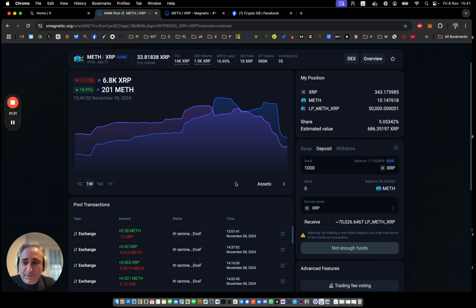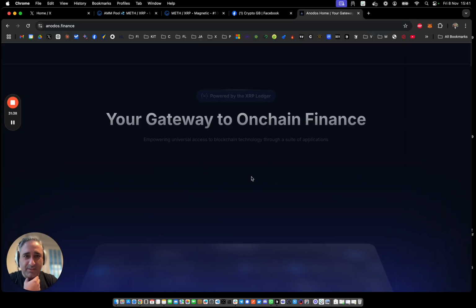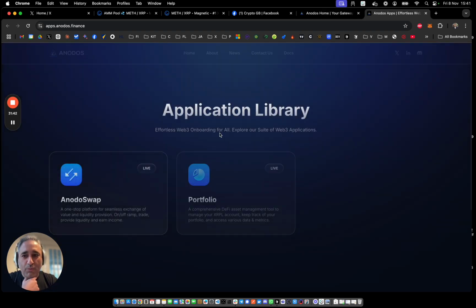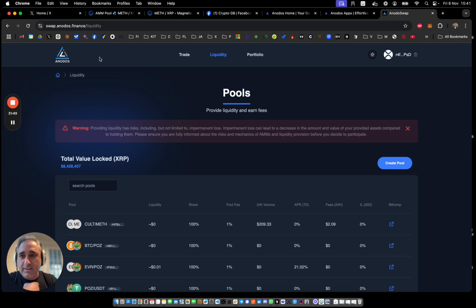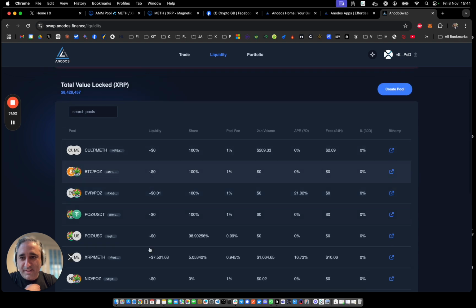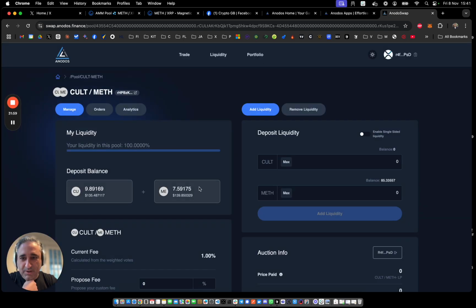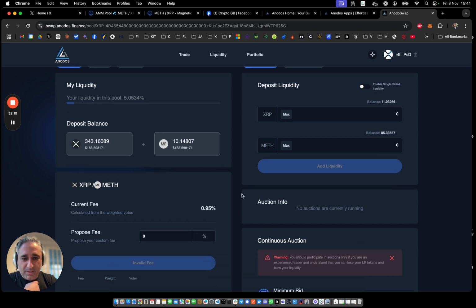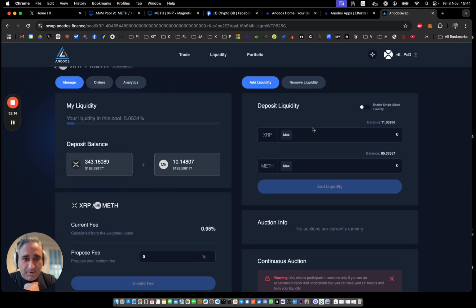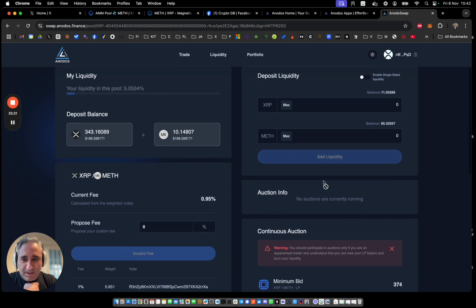I'll show you, I definitely recommend using Anados. Magnetic is quite a complicated interface and it may be quite daunting. So if you want to participate in the AMM, I would suggest using Anados's interface here. And as you can see, I've created the cult MEF pool as well. So you could potentially participate in that if you hold cult, but otherwise the MEF XRP pool is where you need to go. And you can get started with this very clean interface very easily by depositing, enabling single-sided. You could do single-sided or you could do double-sided deposits of XRP and MEF.